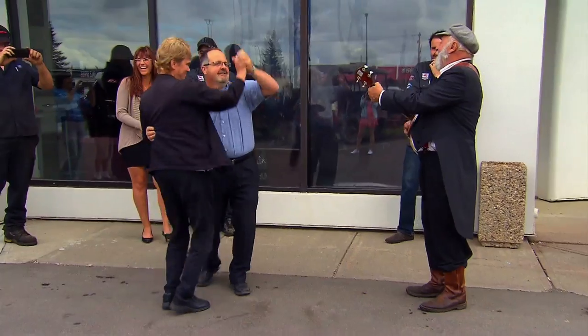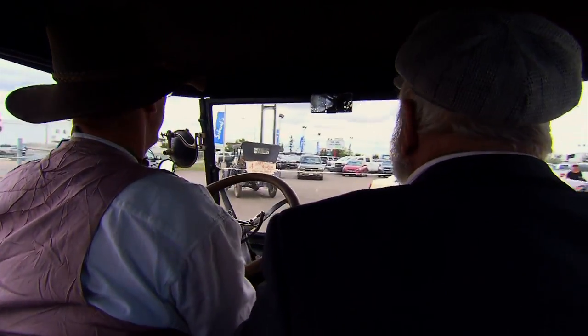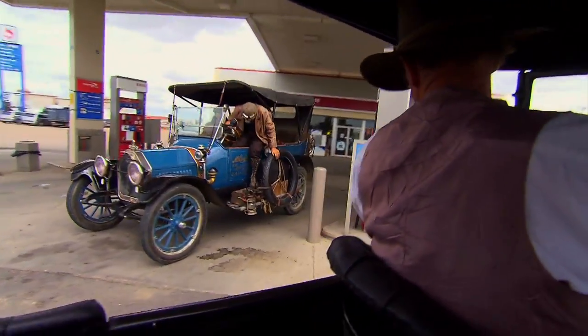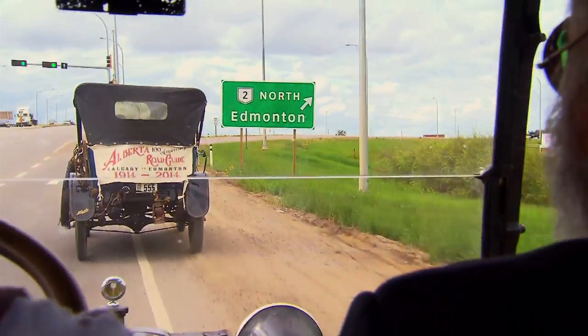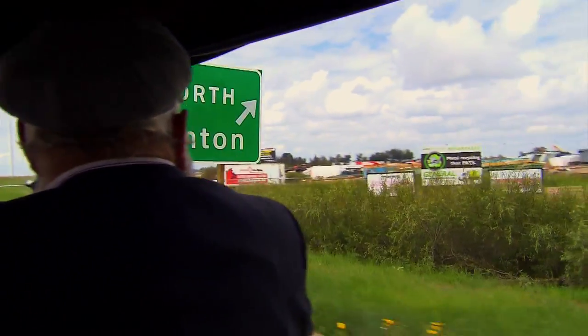A quick visit to Schwab's dealership is fun, but ultimately, everyone leaves in the same car they arrived in. The team makes a quick stop to fuel up and steel themselves for the road ahead, a 31-kilometer jaunt along Highway 2 into Edmonton and the heart of Old Strathcona.